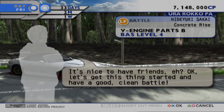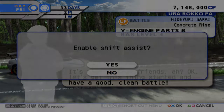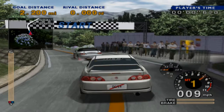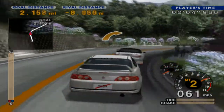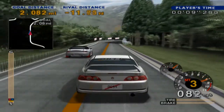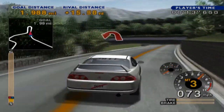What? Oh well, it's nice to have friends, eh? Okay, let's get this thing started and have a good, clean battle. That was a bit strange. Okay, Honda on Honda crime. White Honda with black and red accents. Now I'll break you. Thank you.